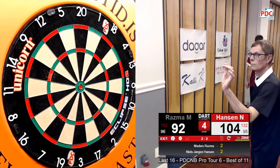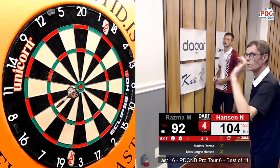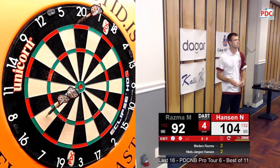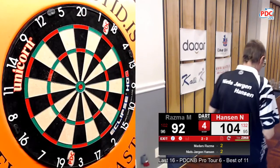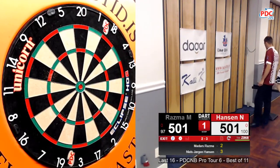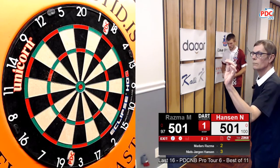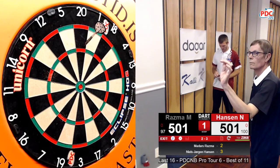Pressure on the 104, but Hansen's good at these low three-figure outs where there is pressure, and he's going to get a dart. And once again, he's got double top at the end of a three-figure outshot. First dart at the double, last dart at the combo. That was a break of throw.